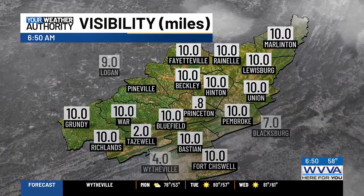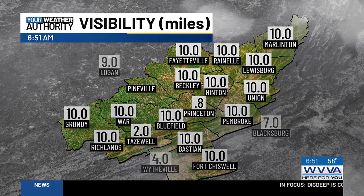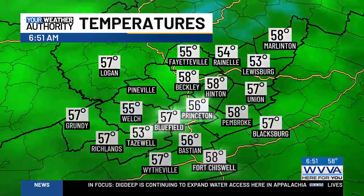Right now, visibility is improving across much of the two Virginias, but Princeton's still looking at about 3/4 of a mile visibility around that fog sensor. So use a little bit of extra caution, especially in those upper elevation areas. Tazewell is looking at about 2 miles and Whitfield 4, so take it easy on those roads.